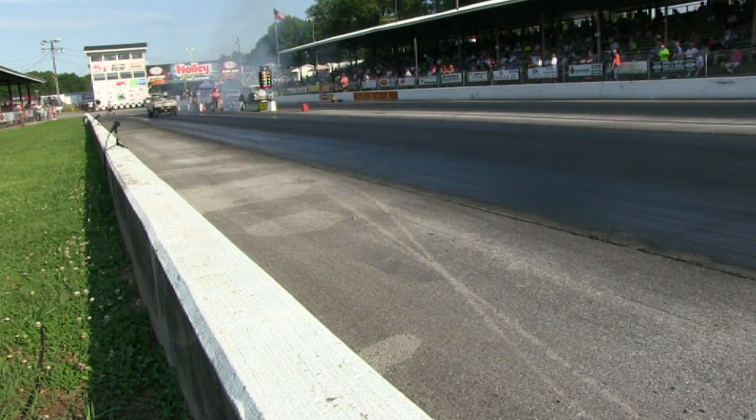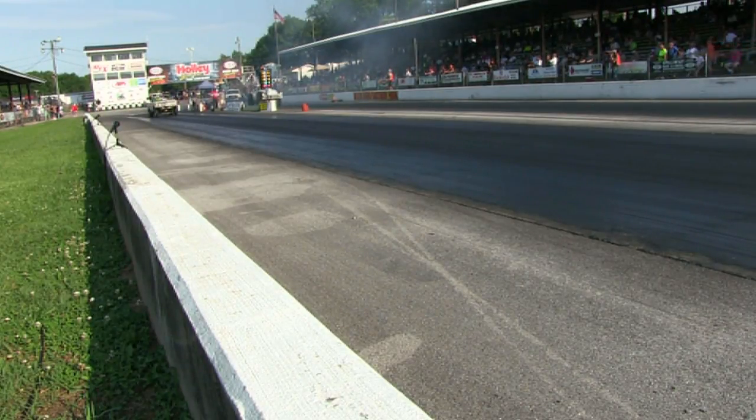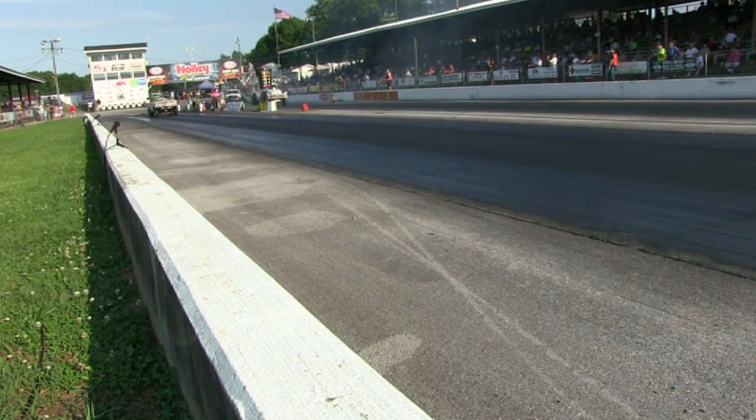Blair from Maceo, Kentucky. The Skyline Deluxe, or Styline Deluxe. Styline Deluxe. 1950 vintage car alongside Mike Johnson. 63 Comet. Johnson trying to go 775. Blair trying to go 925.